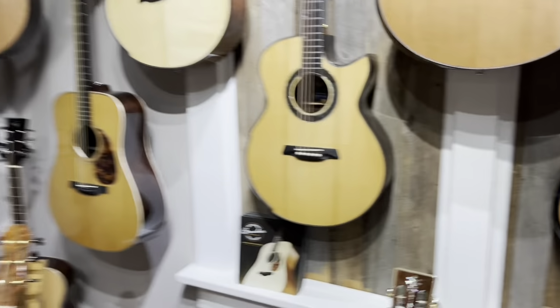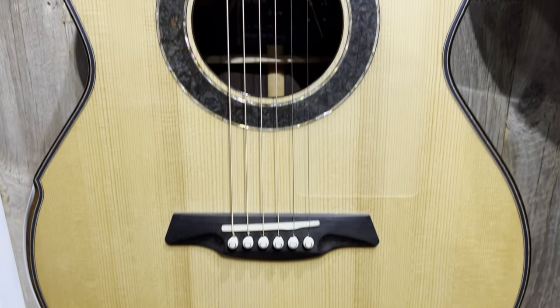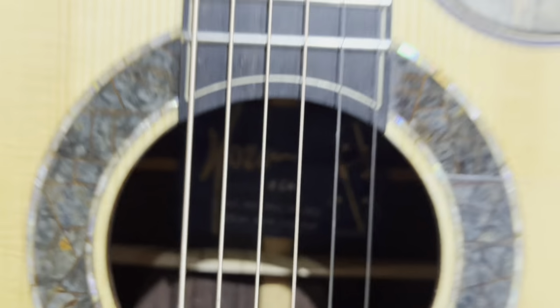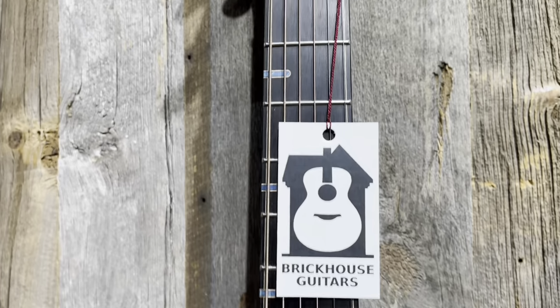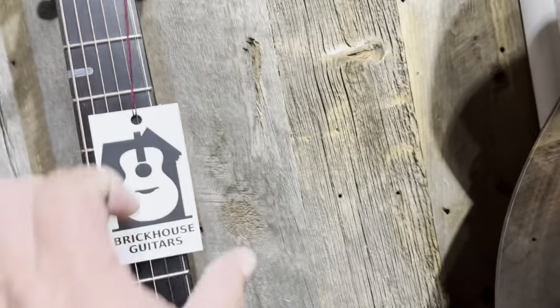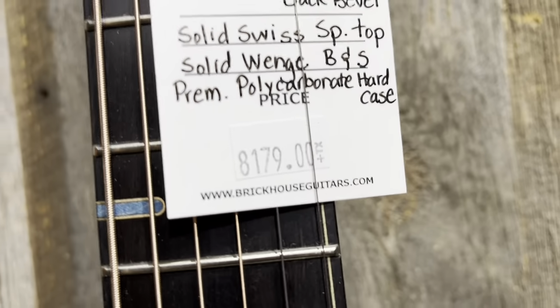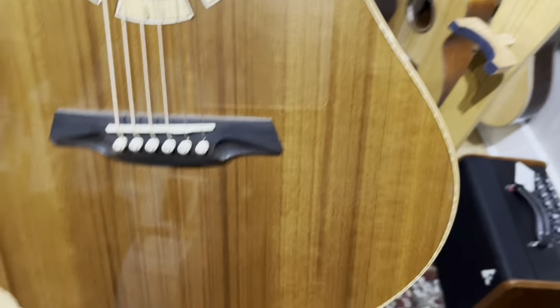Look at these over here. This is another blue label here, which is also an absolute cannon. I was playing it yesterday. This is number 64. And look at that headstock. And the price on this is even less than the other. Almost $2,000 less. Look at the back of this one. This is sinker cedar on the top, reclaimed cedar.